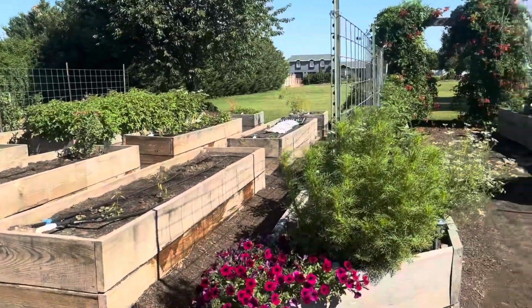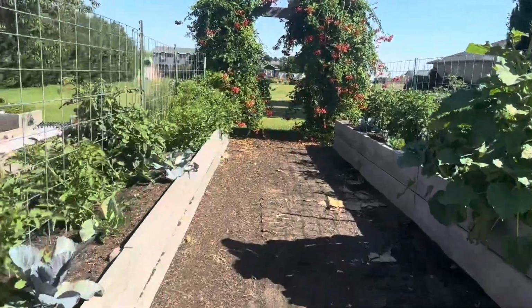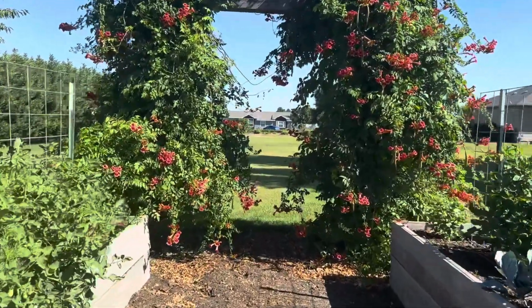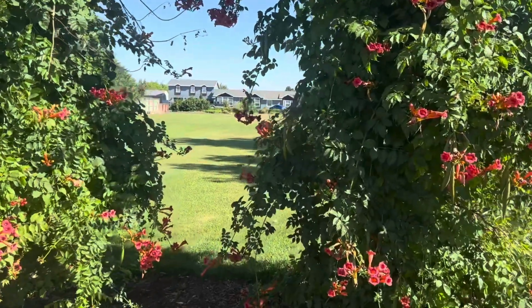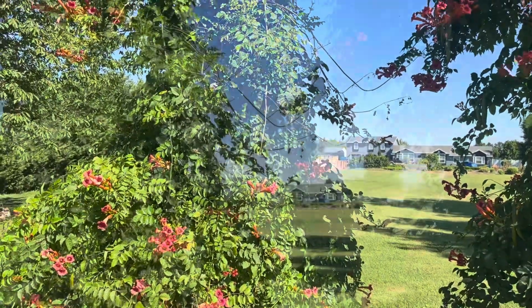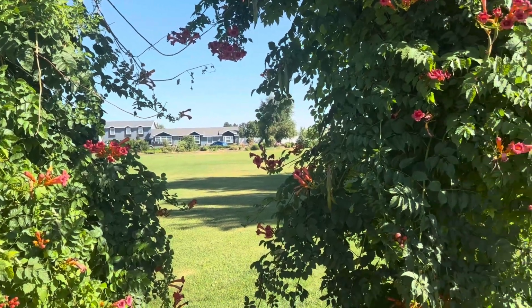I got distracted here. I'm gonna take you over by our trumpet vine. I seen a bunch of hummingbirds over here, but as soon as I get over here to the trumpet vine, they're nowhere to be found. I must have scared them off. But I am gonna get in here really close because I wanna show you how many pollinators we have on this trumpet vine that is the entry for the garden. It is just swarming with bees.